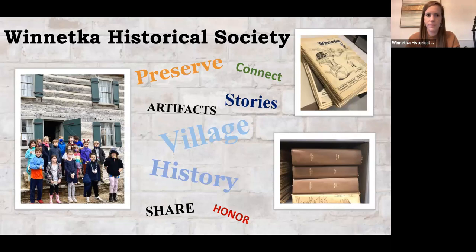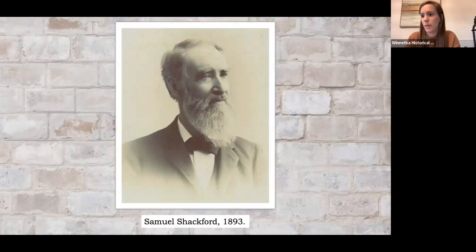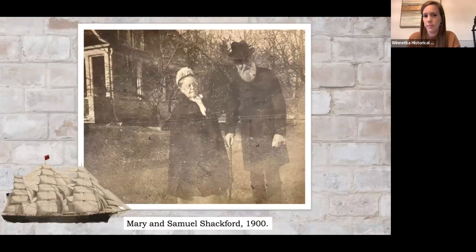Our first historic structure is arguably my personal favorite house in Winnetka, the Victorian Gothic at 594 Elm, which was designed for Samuel and Mary Shackford in 1872. Samuel Shackford was quite an interesting and accomplished man by the time he died in the home in 1908. He was born in Eastport, Maine in 1821 and was a relative of Abraham Lincoln.